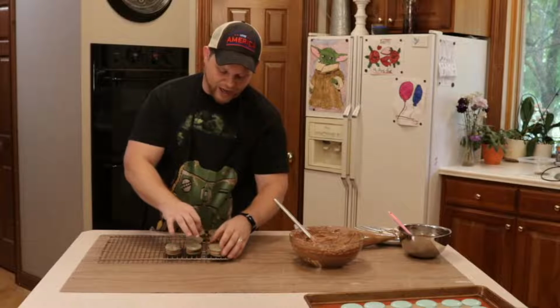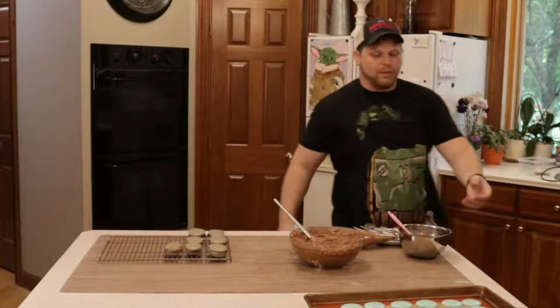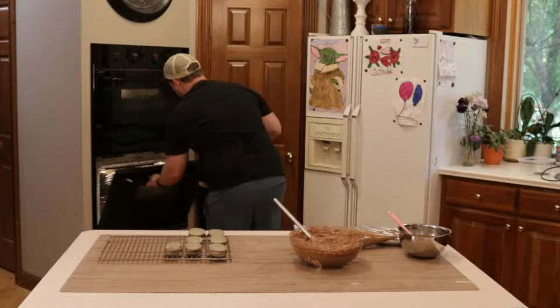These are gray. They do not look right, what I wanted. And then I was like, you know what? Screw it. I'm going to try to make some tombstones with the macarons. And they actually turned out pretty cool. So I'm going to throw these in the oven now.